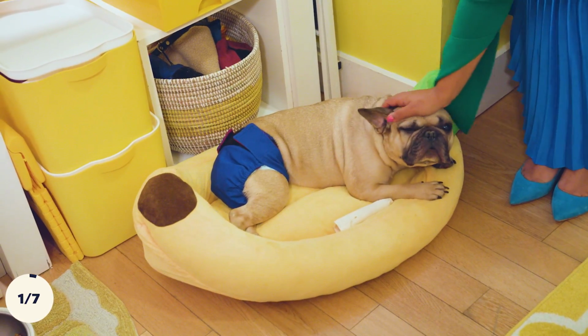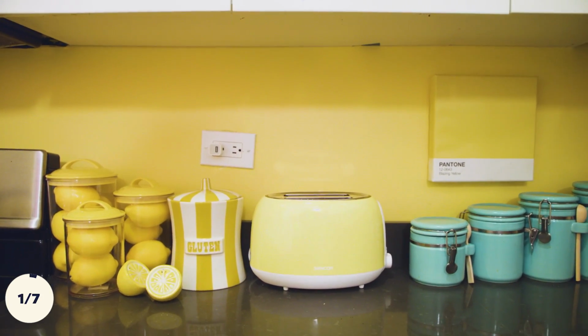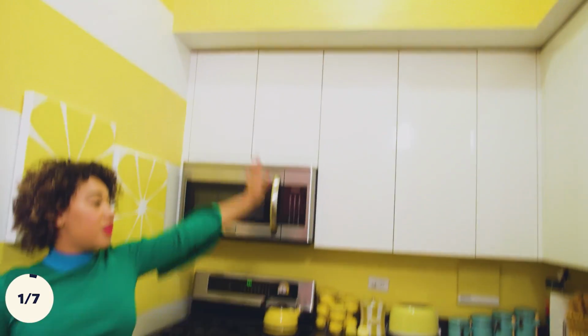Oh, that's a good dog. So I really wanted a yellow room. I love the color yellow, and just having a yellow kitchen makes sense. So we have these really big, bold stripes, and then we also played on using some solid color yellow that you see here above and below my cabinets.